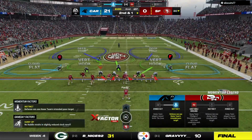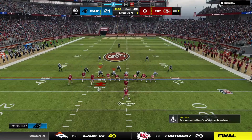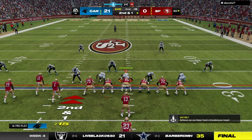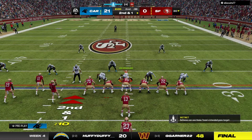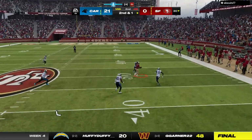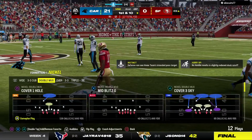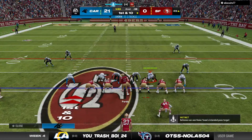Second down and a yard. Throwing here, Purdy. That's complete. It's Brandon Aiyuk, and he'll be taken down, but not before they work it across midfield. He's got his first catch here before halftime, and it goes for a first down.